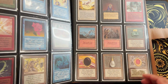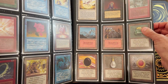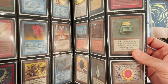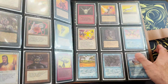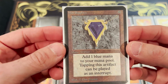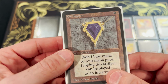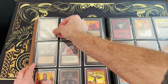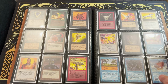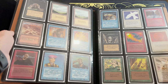So some of these, my Jet is really nice. My Pearl is really nice. My Emerald is not. You can't tell too well. It's one of the reasons I put the white border around it. But there's actually some edge wear there that's not so pleasant. Sapphire's pretty decent. And Nightmare's hard to find. One of the iconic ones that everybody just wants to hold on to, I guess.